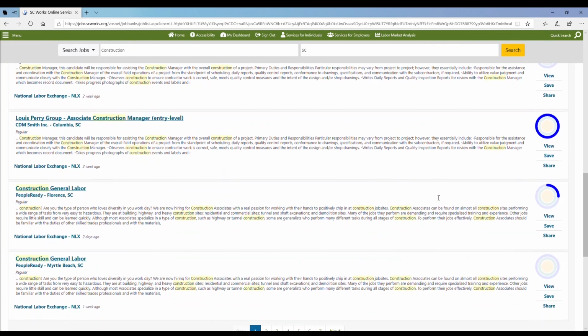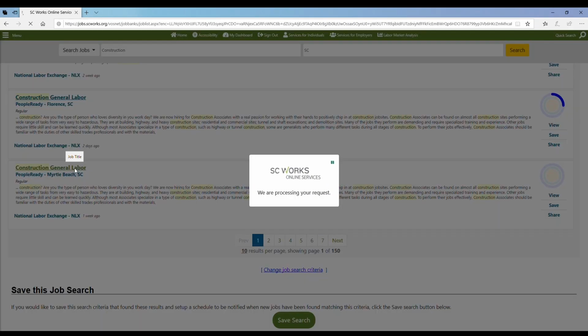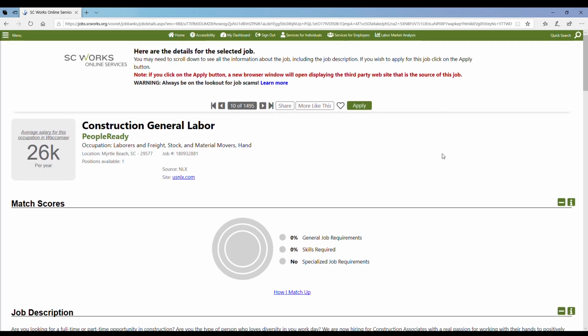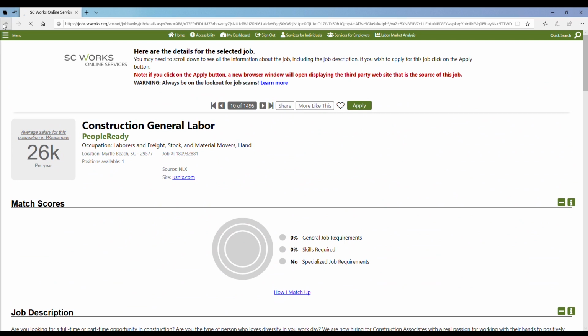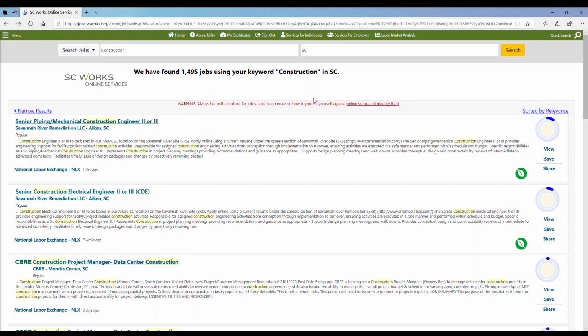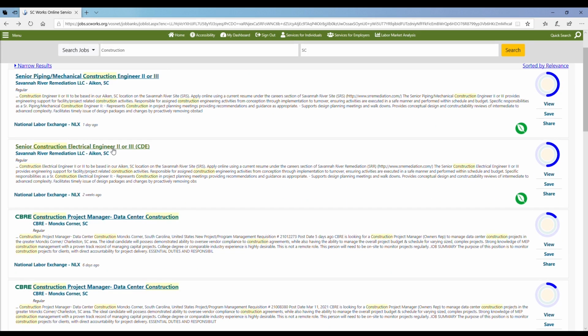and select the job opening they're interested in learning more about. By opening a new screen with full job details listed, this will now count as one work search. You'll need to do this process at least one other time to satisfy the weekly requirement.